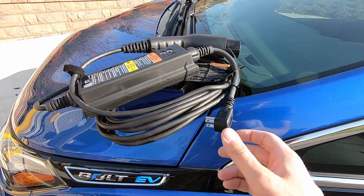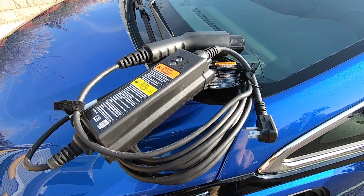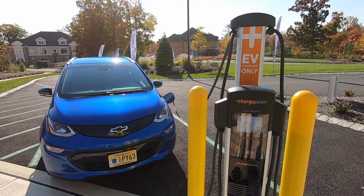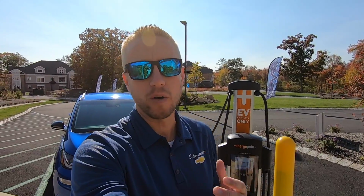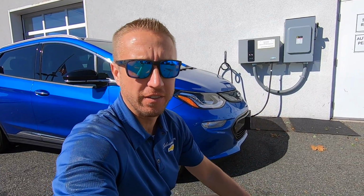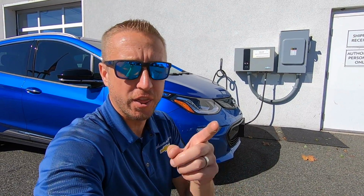The first option is to use the 120 volt power cord that comes with the vehicle. That'll give you about 4 miles for every hour it's plugged in. The next option would be to use a level 2 charger, 240 volts, like this ChargePoint here in my complex. This one will give you 25 miles for every hour it's plugged in. Or you can use a DC fast charger like this one we have installed at Schumacher Chevrolet of Livingston. A DC fast charger is going to give you up to 100 miles in a 30-minute charge.